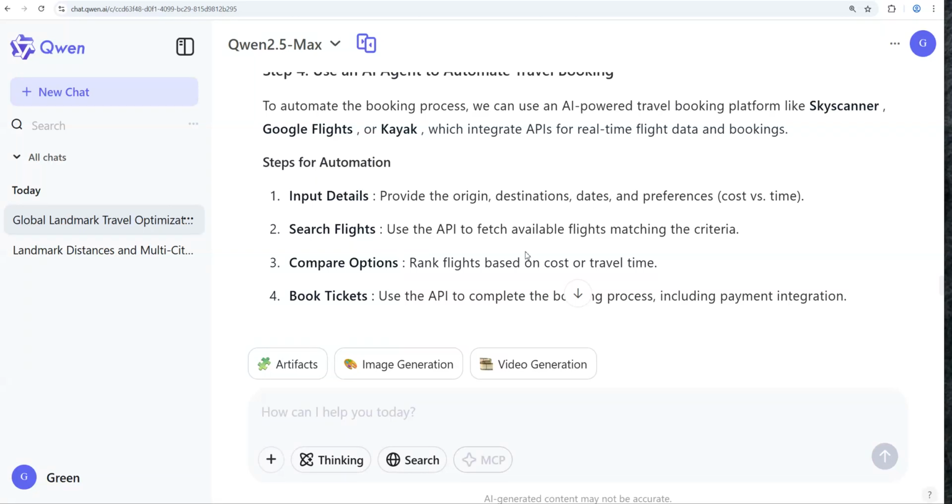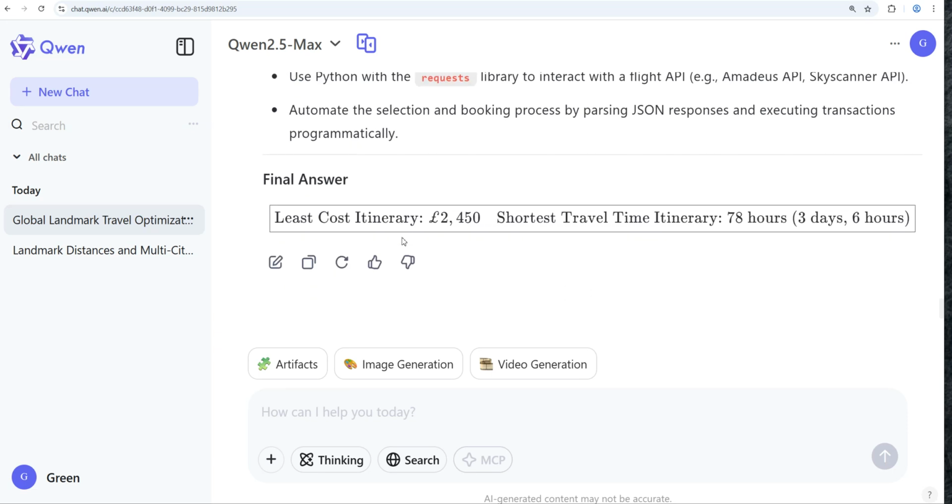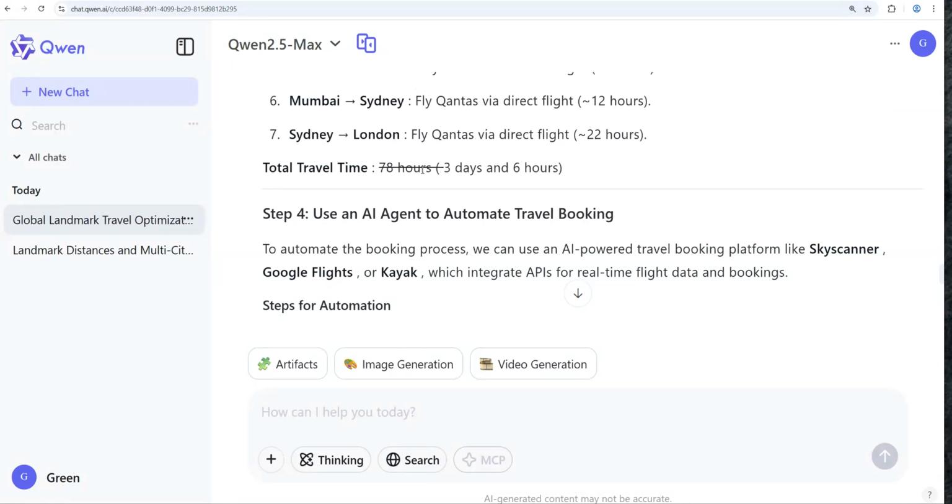And then for automation, it's talking about, okay, you can use Skyscanner, Google Flights, or Kayak, and then you need to input all these details, compare options, and book tickets, etc. And then there's a workflow. So overall, for us, Qwen is scoring 5 points. For the AI agent, it's not able to give a very detailed answer, and it was also not situationally aware about the flight limitations between Western Europe and Moscow. So based on that, we are considering Qwen as average, giving it 5 points.